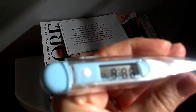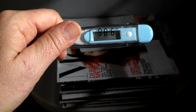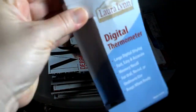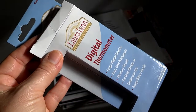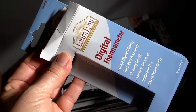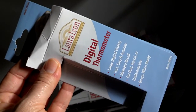There it says 98.6 is what your normal temperature is. But here's what's interesting: my mom was reading the directions that come with this digital thermometer, and it says even though it beeps, you should hold it under your arm for 5 minutes, which I've never been doing all year. Oh my gosh. So this morning I did, and I was 97.2.